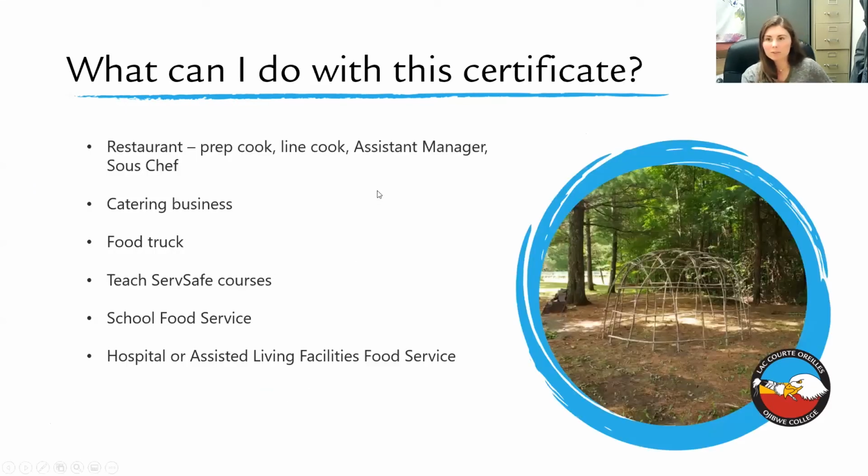And what can you do with this certificate? So working in a restaurant, I mean, that's kind of an obvious one, but you could be a prep cook, line cook, and depending on the restaurant, you could be an assistant manager possibly, or a sous chef. So that's the step down from the head chef. But you could kind of be an assistant to them, help them with prep and cooking and planning menus. So it depends on the restaurant, what they're looking for, but you could be qualified to do any of those.